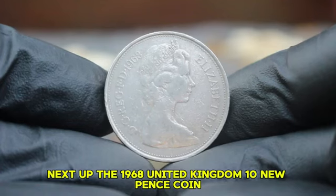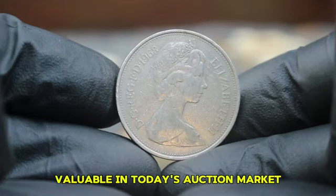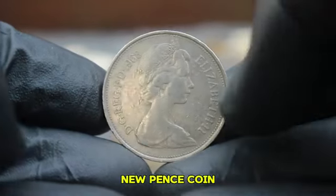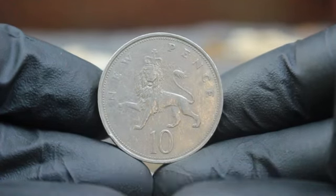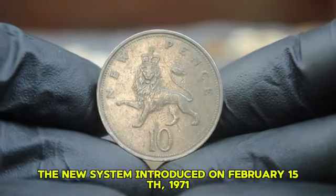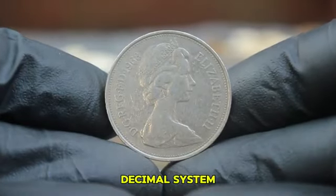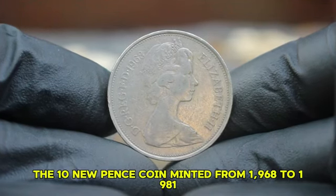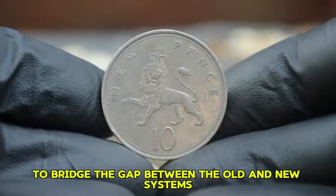Next up, the 1968 United Kingdom 10 new pence coin in very fine condition. We'll explore its history, significance, and what makes it so valuable in today's auction market. So, let's get started. The 1968 10 new pence coin was introduced as part of the United Kingdom's decimalisation process, which aimed to simplify the currency system. Before decimalisation, the UK used a complex system of pounds, shillings, and pence. The new system, introduced on February 15, 1971, replaced the old system with a more straightforward decimal system. The 10 new pence coin, minted from 1968 to 1981, was part of this transition. It was first issued in 1968 as a transitional coin to bridge the gap between the old and new systems.